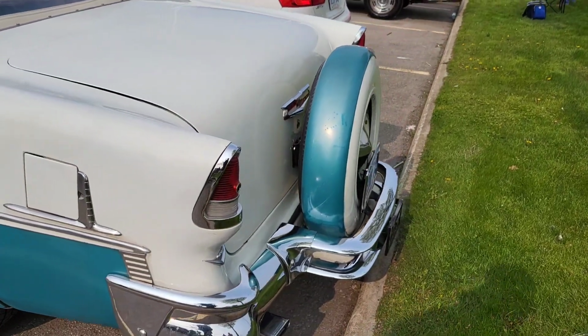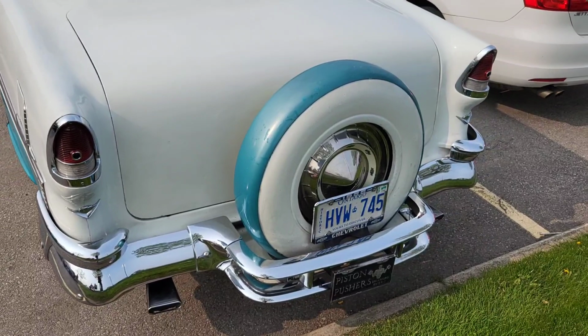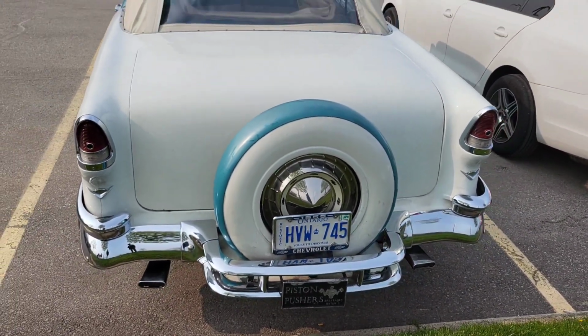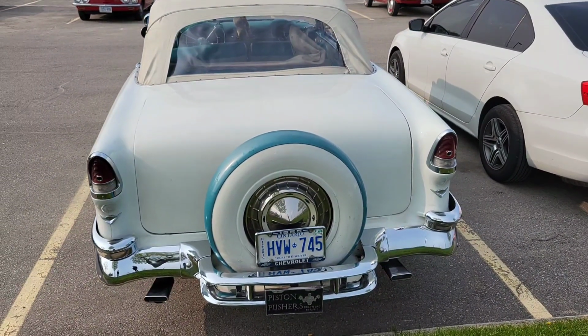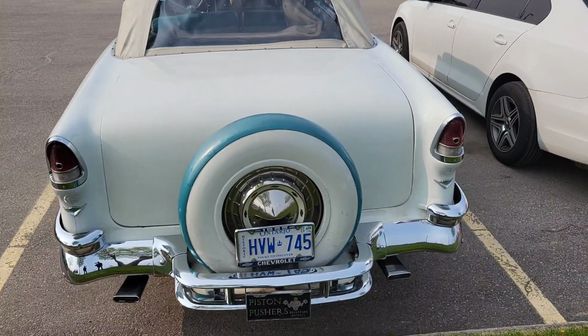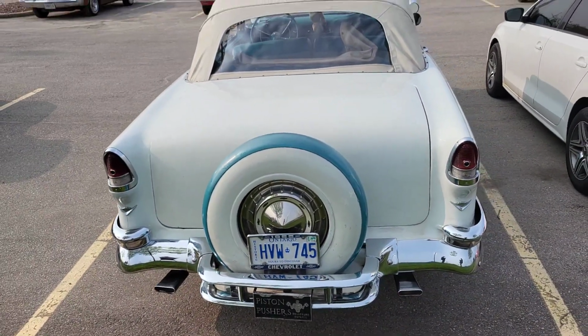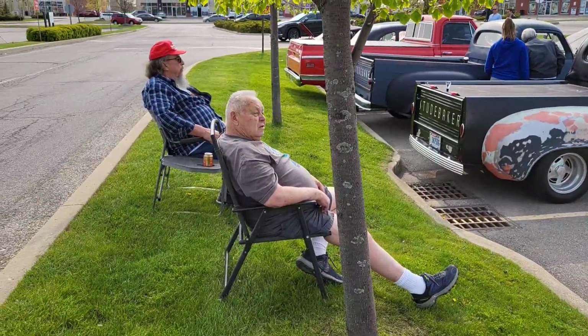Well, we're all losing a little bit, but how old are you, Ken? I just turned 80. Oh, I didn't realize you were that old. April 6th, I turned 80. I try to keep active. So how long have you had this car? 50 years. Okay. When you were a young man.